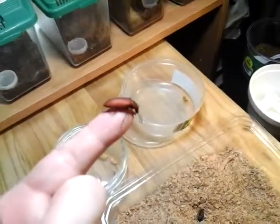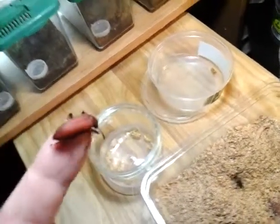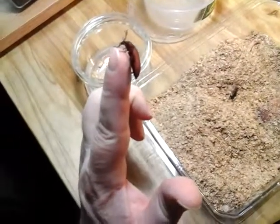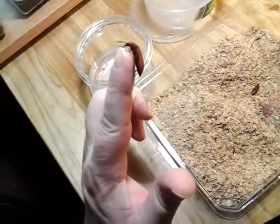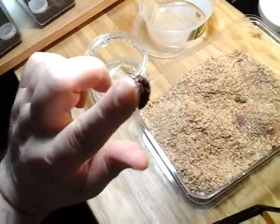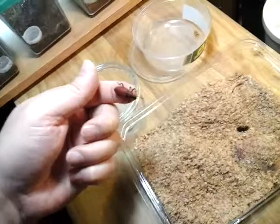And there's absolutely no reason you can't feed these to your spiders, as long as they're big enough. You don't want to feed them to something too small. I would go a good 2.5, 3-inch spider for this, maybe even bigger, because these guys do have a little bit of chompers on them, and if they do bite, they'll tear through their legs in one bite.